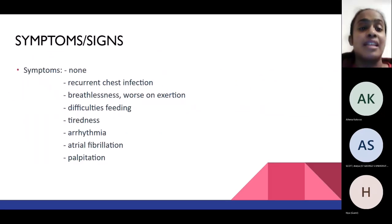What are the symptoms and signs? Some of them might be completely fine. It might be just an incidental finding that is picked up as part of NIPE. I don't know whether you know what NIPE is. It's the newborn infant physical examination, an examination that is done to all babies born in the UK. It's a mandatory thing that's done within the first 72 hours, and it's like a head to toe examination. As part of that, you will also auscultate the heart, and maybe a murmur might be picked up. And that's how you start off the whole investigation of whether there is something else going on.